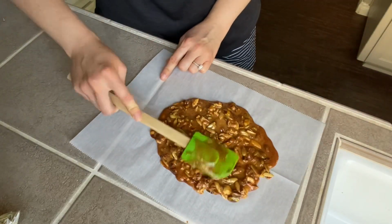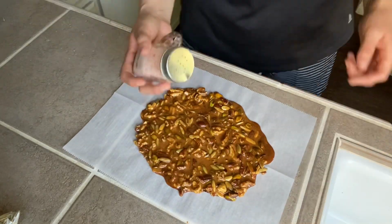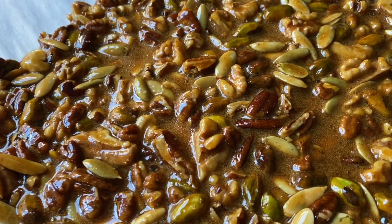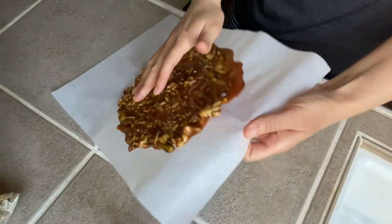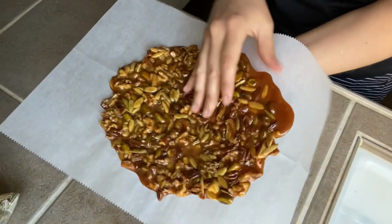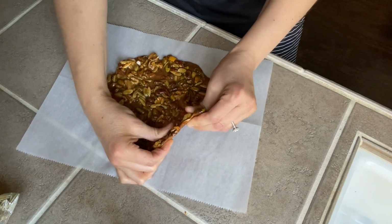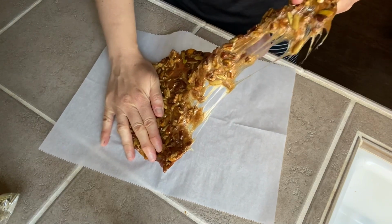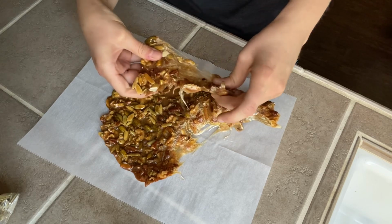Spread out the nut butter evenly, and then I like to add just a little sprinkling of salt on top, and then you just want to let this cool. Isn't it beautiful? Oh, we love this. After it's cooled, this is the fun part. Isn't that beautiful? Okay, so you just want to start breaking it into pieces. The longer you let it sit, the harder the honey is going to become. Here it's just a little bit warm, and this is when my kids just totally dive in.